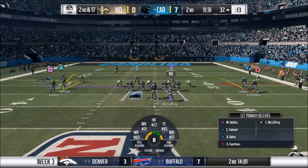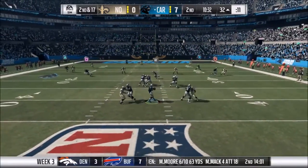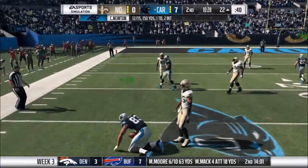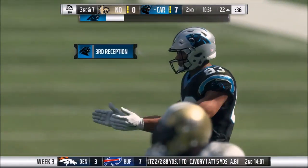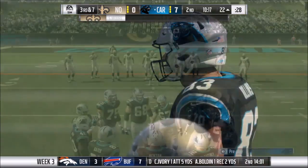To throw on 2nd down, Newton, and he's got his man on the out route. He'll be a couple yards shy of the red zone here at the 22-yard line. They'll wind up getting 10 back as that sets them up for third down.